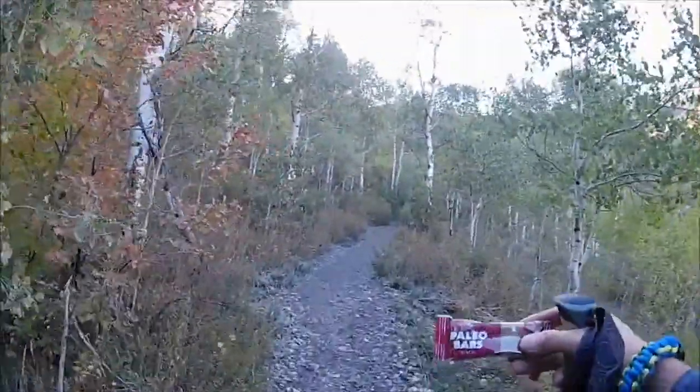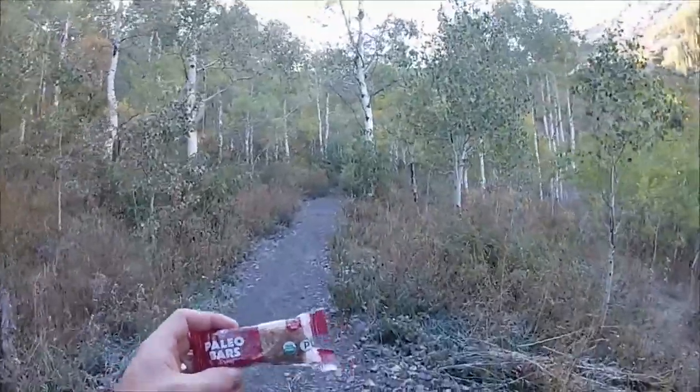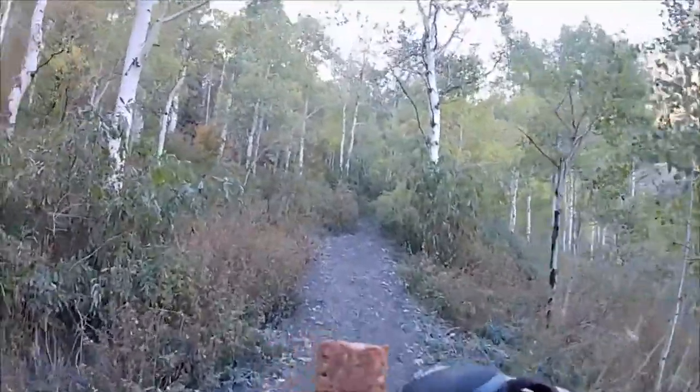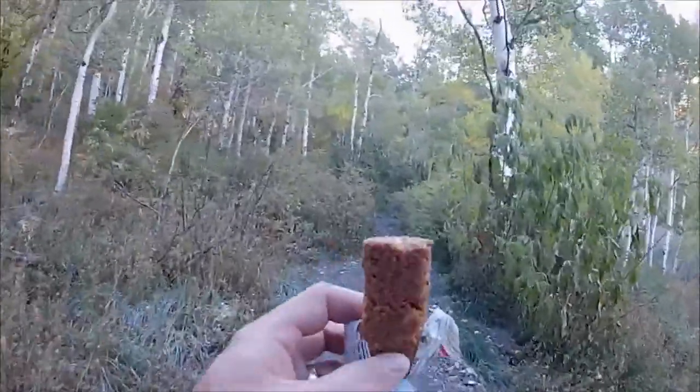We got paleo bars, grain-free, dairy-free, no refined sugars. Only 6 grams of protein, but they'll do for now, and they taste wonderful.